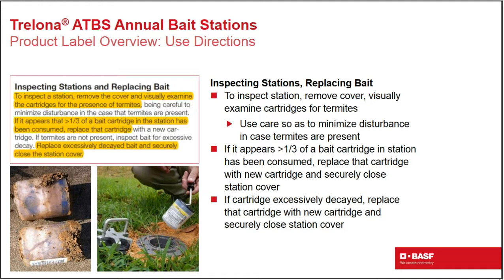If more than 1/3 of that bait cartridge has been fed upon, then we're going to go ahead and have that replaced with a new cartridge. The reason is you're going to be going another year possibly before you come back and inspect. We want to make sure there's plenty of bait there for that termite colony, or more termite colonies, in the area that hit those stations.